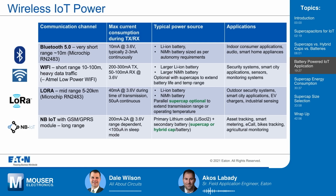So it's from 200 milliamps all the way up to 2, even 3 amps we have seen for some asset tracking devices. Normally the device requires less than 100 microamps in sleep mode to operate. So obviously there are some normally primary lithium cells, lithium thionyl, and the secondary battery, supercaps, hybrid caps, or very special high power density batteries may be used. And these are really devices for asset tracking, like smart metering, animal tracking, agricultural monitoring, and so on.